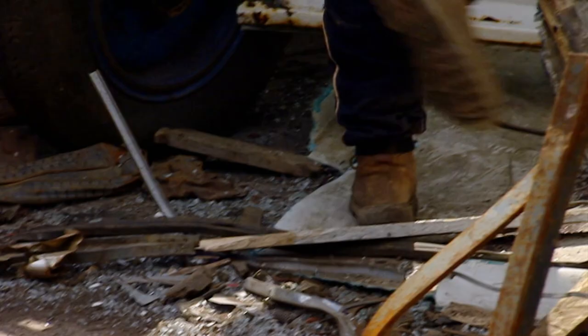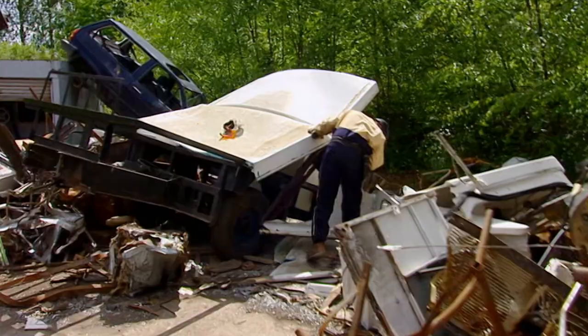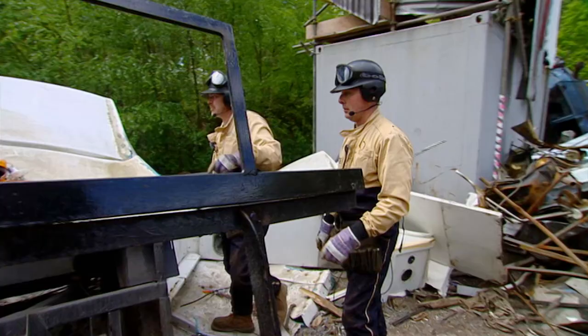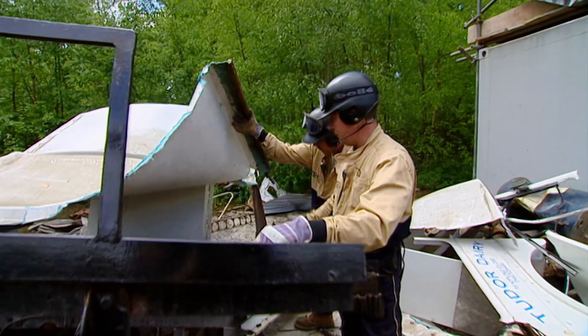I think I found some angle. I think we might have to tow this one in. Inspecting an old milk float, Grey Badger spots a novel feature. He says, for a bit of angle. And what's that on the back? The ice creams. Mr. Whippy. Mr. Whippy, yeah.